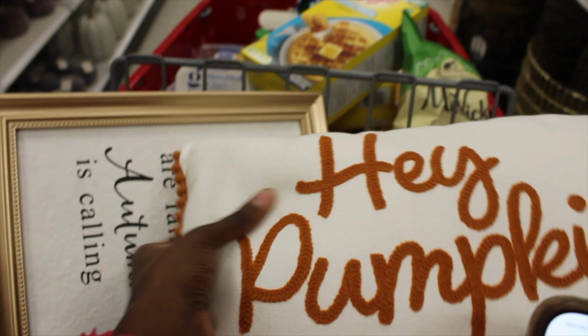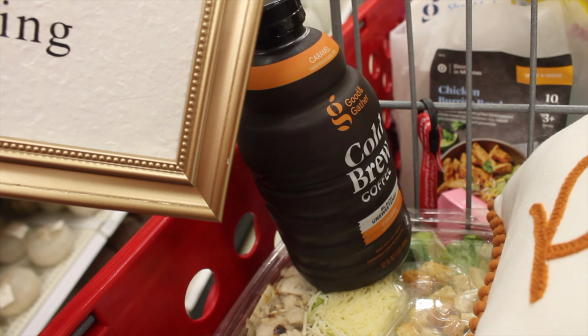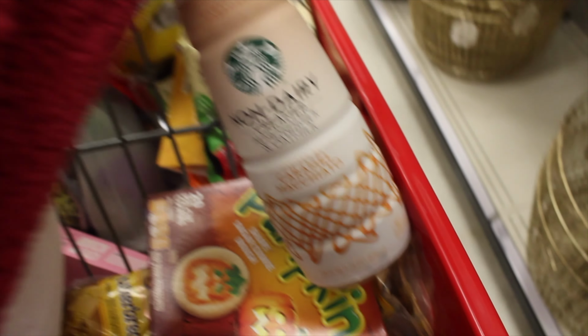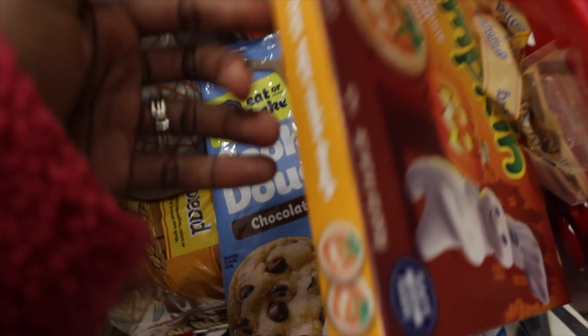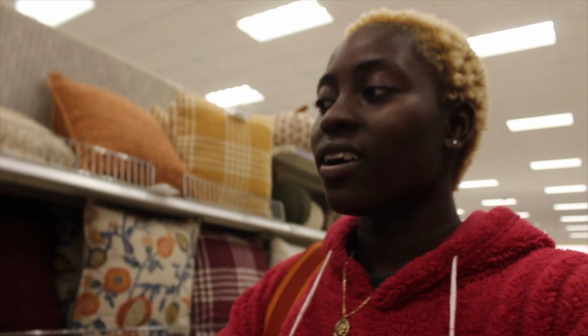Okay guys, I made it into Target. I couldn't really film that much because we were rushing, but I have a Hey Pumpkin pillow. Leaves are falling, autumn is calling. I got my caramel cold brew coffee. Then I got the non-dairy caramel macchiato, the pumpkin cookie, as well as chocolate chip cookies, and the creamer as well. So I had a few things that I don't have, but it's okay. I can get the rest of the things on Amazon, but this is a really good start to my fall stuff. So I'll see you guys at home when we set up the stuff.